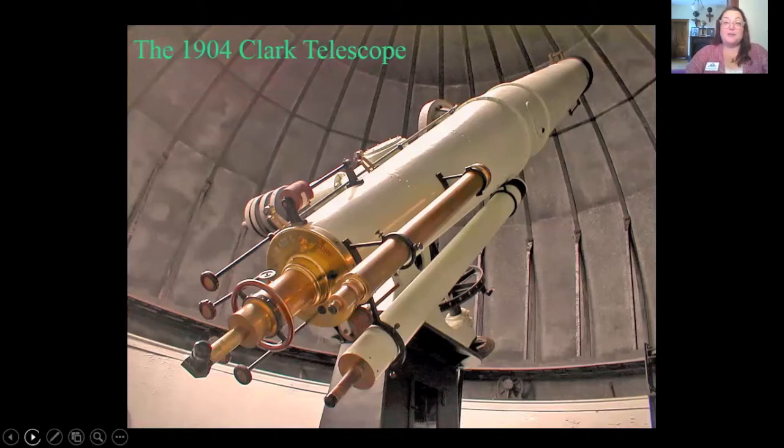Now with both of these, we can see pretty distant objects in outer space. But not to worry, if you don't have a telescope, you can still enjoy astronomy. There are a lot of objects that you can see just with your naked eye.